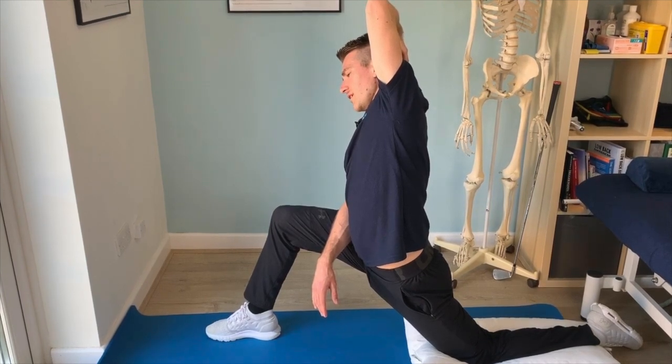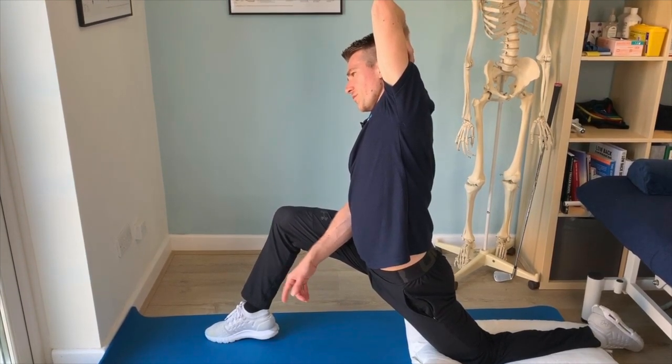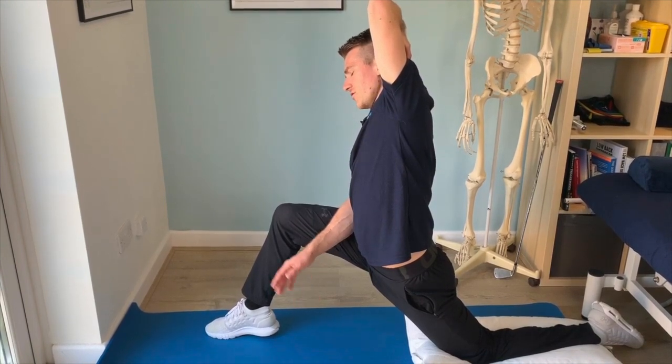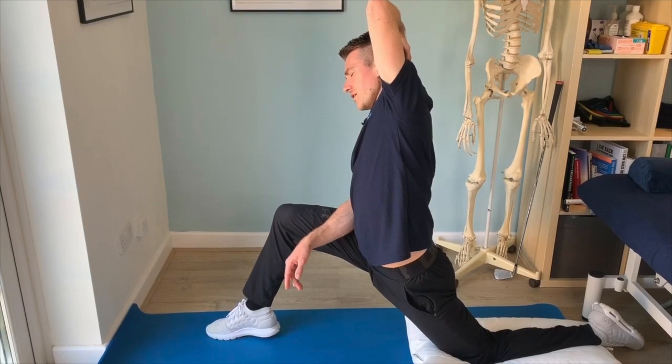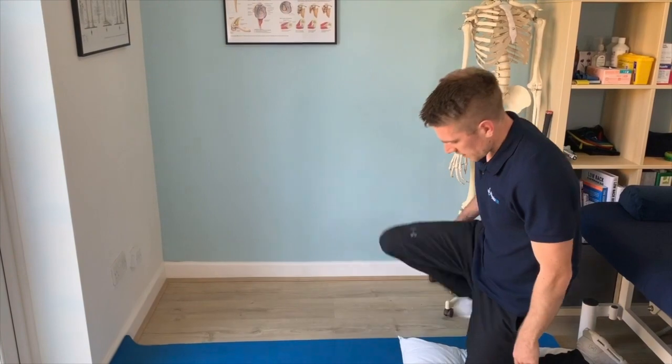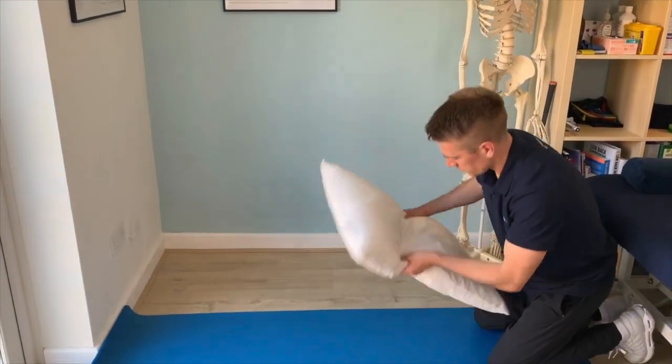Again, if you want to make it slightly stronger, you might come up onto your right toes. If you're struggling for balance, just take the right foot slightly wider. After 20 seconds, ease off. And then same thing, but this time for the right hip flexor.